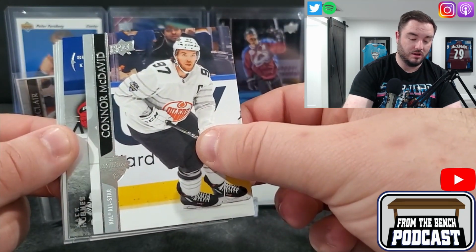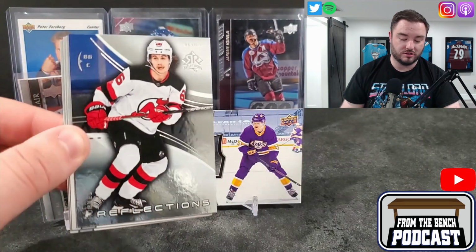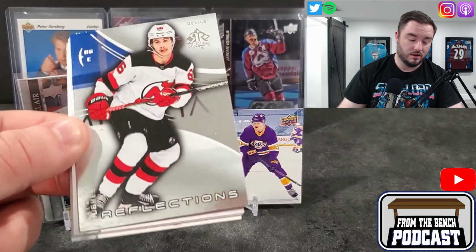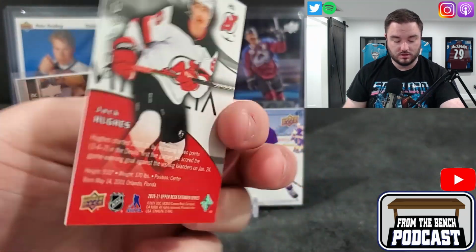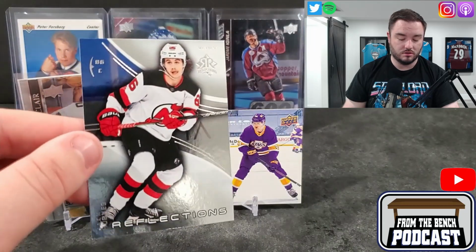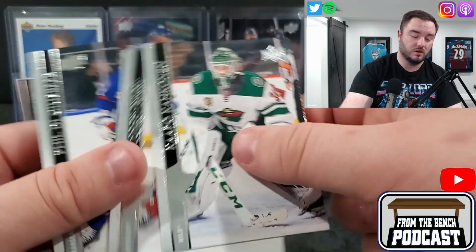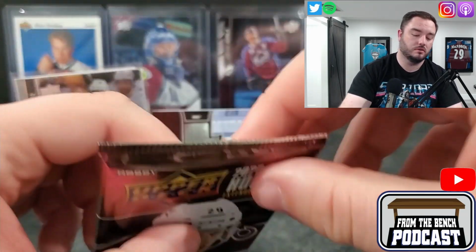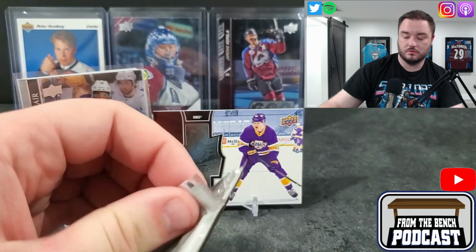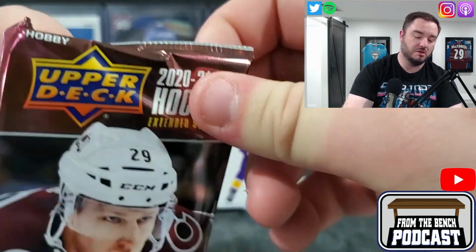And this one's going to be a retro, or reflections of Jack Hughes. He's out right now. He's injured. There's Jack Hughes. Put him off to the side. A couple other guys behind him. Keep it going. As Pat McAfee would say, how you doing? Keep moving.